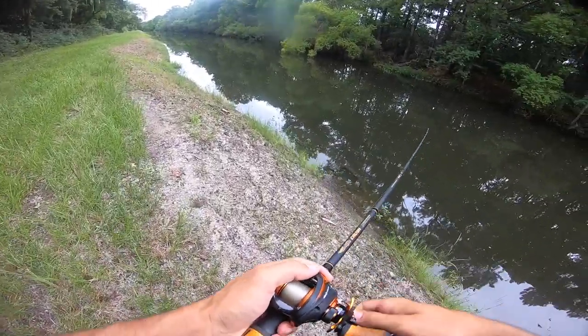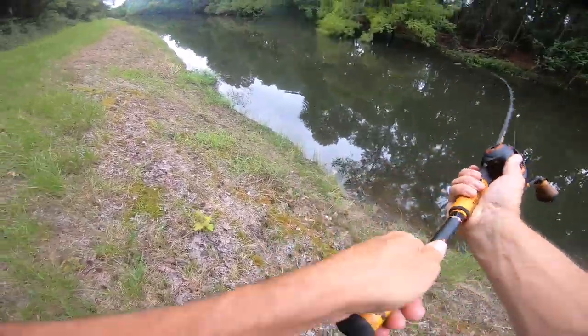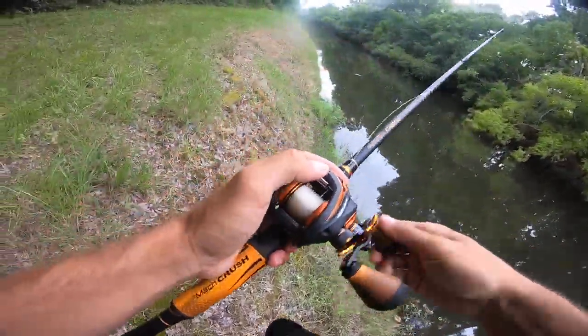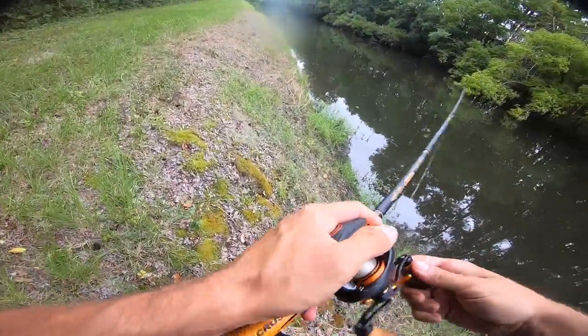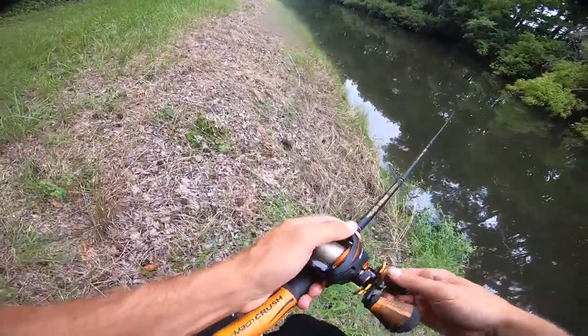So now, instead of throwing this bait out on that cover and just letting it sit, we're going to give the bait some pops, give it that sporadic movement. So if a bass is behind it, it can commit to it. That's what we're gonna do. We're just gonna cover water. We're gonna walk and cast.